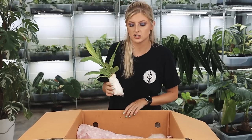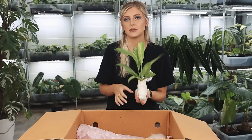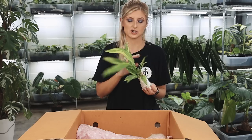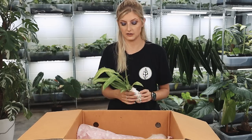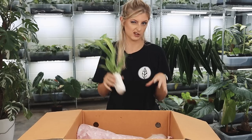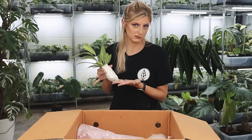It's come in really good condition as well, but I'm not going to remove it from the packaging yet. I'm going to do that off camera because normally I would check all the roots through, take any rot off, put them in a bucket of water and just leave them for 24 hours. So I'm not going to do that on camera. I'm just going to keep unboxing. And plus, who cares about the root balls, right? Although I say that, there's probably a ton of people that actually really care about the root balls.